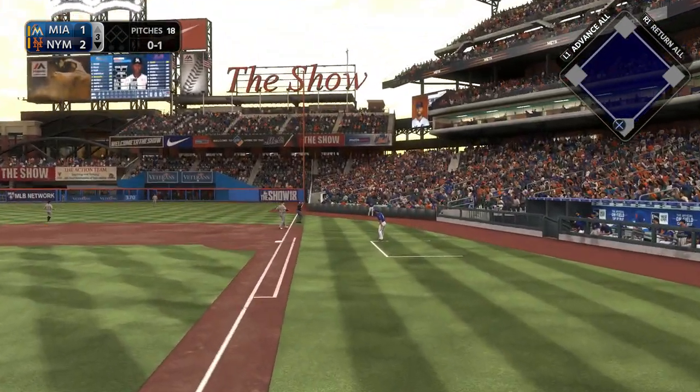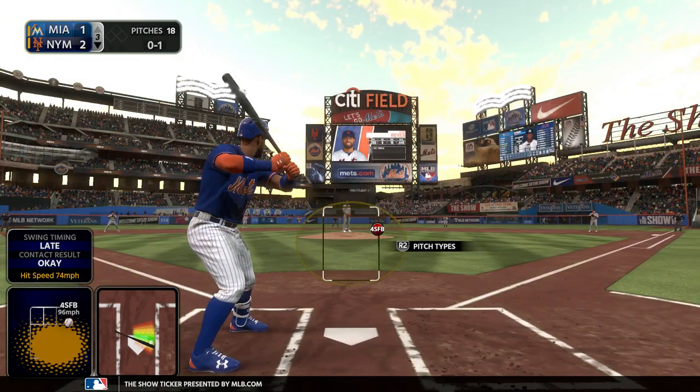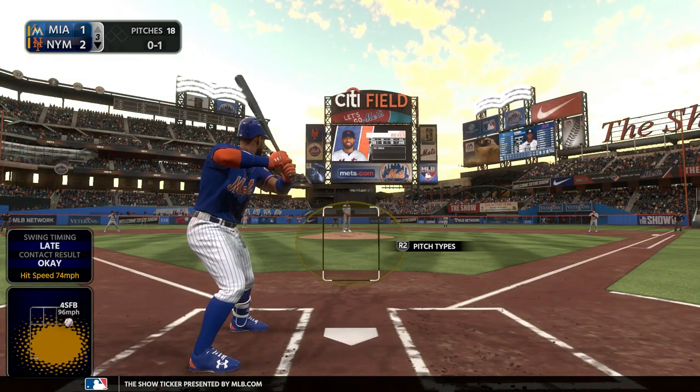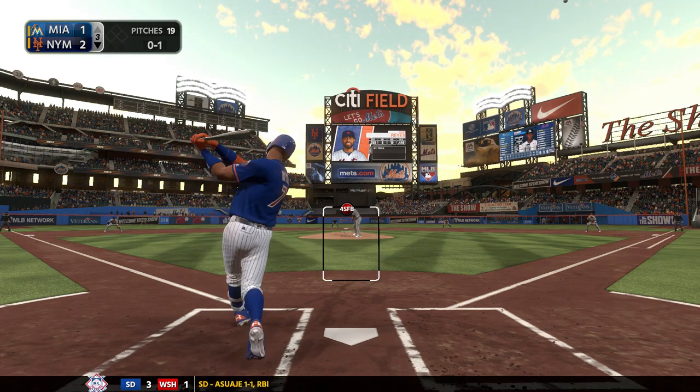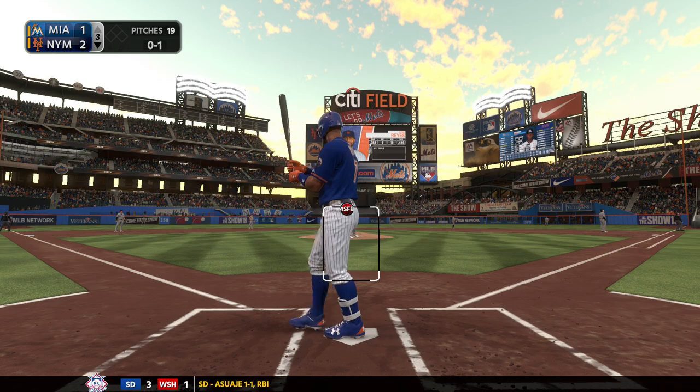Swing here on the fastball. That slider on the corner. Fouled off to the right side. Oh, no, that's a fastball, actually. Never mind. Another one fouled off, and he's quickly behind 0-2.